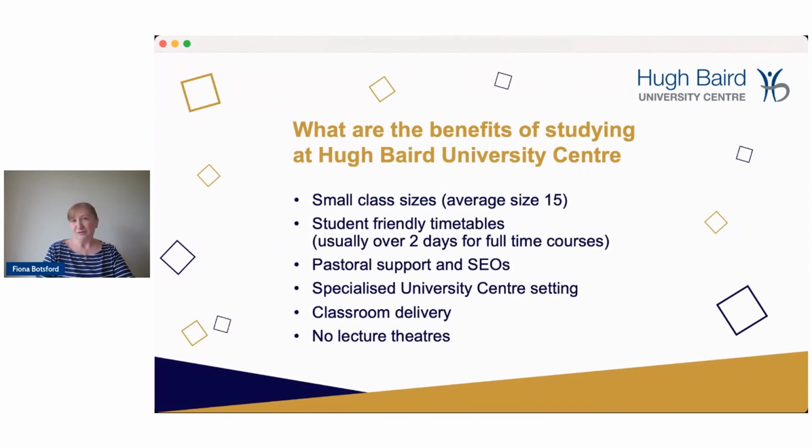So why would you come to Hugh Baird University Centre and not choose another institution such as UCLan? Well, it would be a different experience to go into a bigger, more conventional university, and lots of students choose us for that reason. We do have much smaller class sizes than you get typically in a larger university. Typically around 15 students.